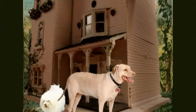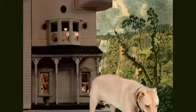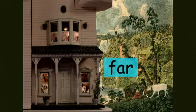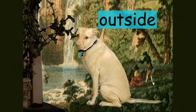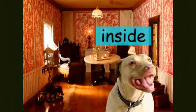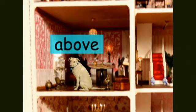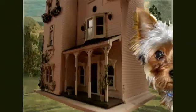Doghouse. Near. Far. Outside. Inside. Above, below.